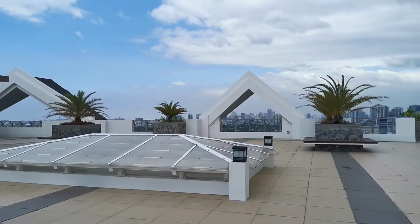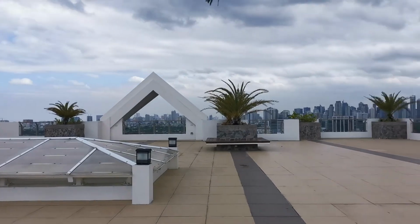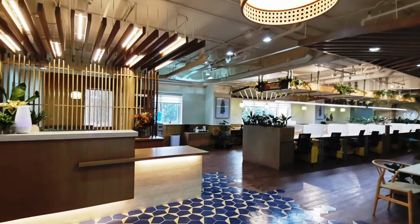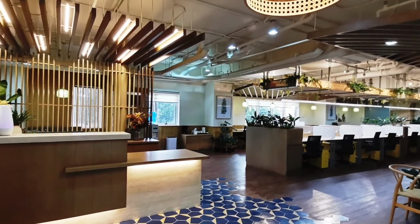So meron dun sa roof deck na yun, which is actually present dun sa 3 buildings, yung cafeterias. Meron din po tayong ine-expect na co-working space. I'll show you yung picture ng one of our co-working space which is actually existing already in one of our project in Pasig, yung Lumiere Residences.